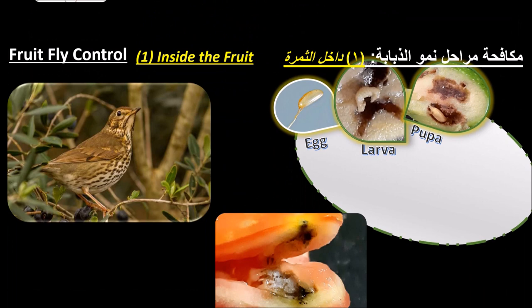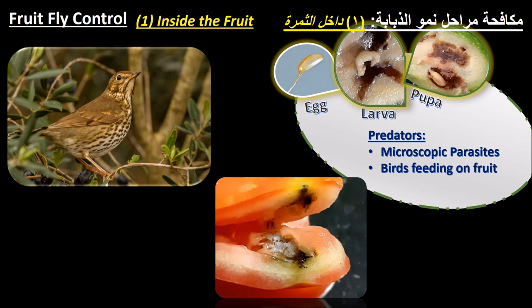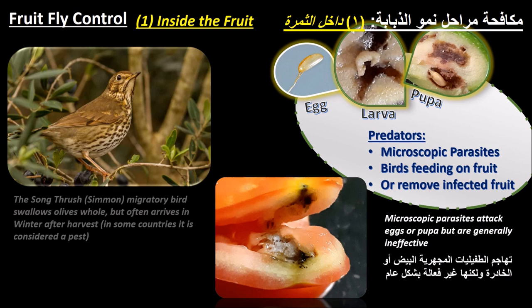Now, controlling fruit flies inside the fruit is not effective since microscopic parasites or birds destroy the fruit anyway, so it is better to remove and destroy the infested fruit by burning it or sealing it in a plastic bag and perhaps leaving it in the sun.